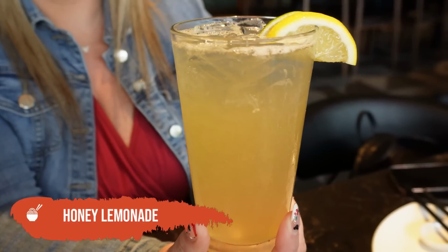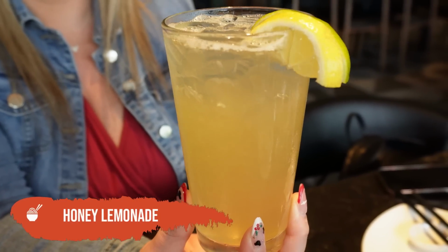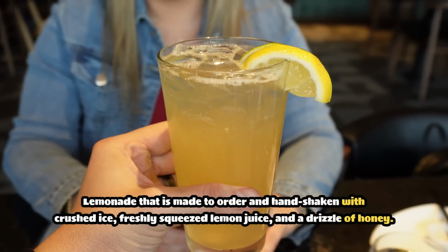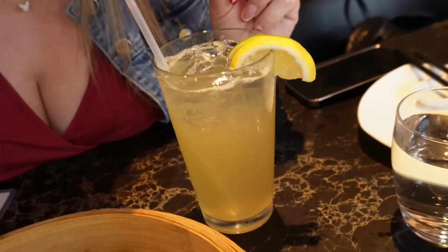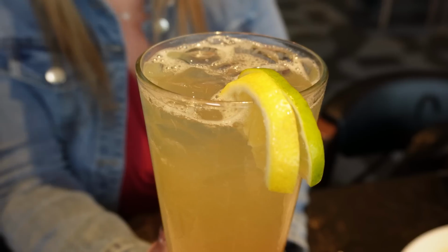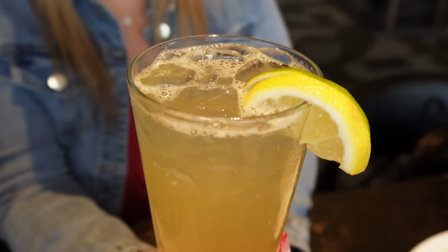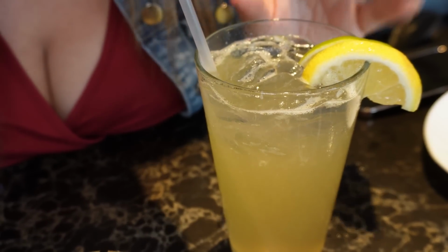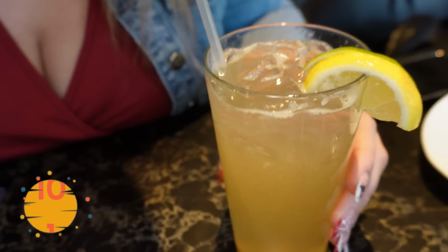So I got the honey lemonade. Oh wow. So they're all made to order, and it's sparkling water with fresh squeezed lemon juice. It's super fresh, and then like that hint of honey. It's sweet and tangy. It's really, really good. It's not like artificial tasting at all because it's fresh lemon. I'm gonna give this a 9. Like, this is really good.